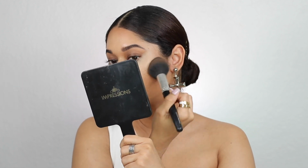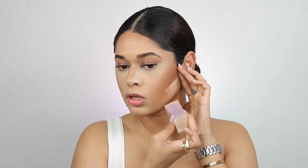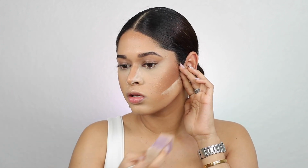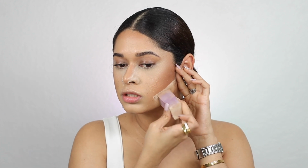I wonder how it looks when I put product on top. It looks the same. I'm gonna go ahead and do a little baking and do something super simple under my eyes, nothing crazy, and I will be right back to, I guess, finish off my face and blush, bronzer, you know, all that good stuff, so that we can finish up and wrap up this video.